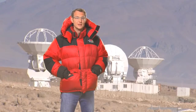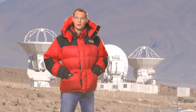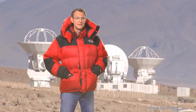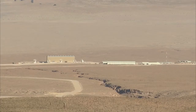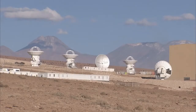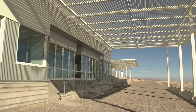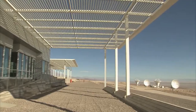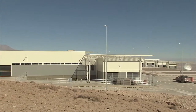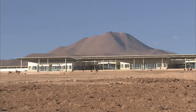The observatory team can now proceed to integrate the rest of the components, including the sensitive receivers that will collect the faint signals from space. The antennas are tested at the Operations Support Facility at an altitude of 2,900 meters, before being moved to the plateau of Chajnantor at 5,000 meters. The Operations Support Facility will also be the center of the observatory's scientific activities.